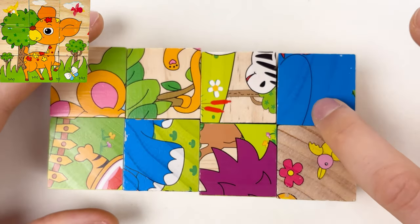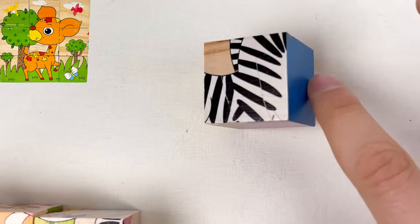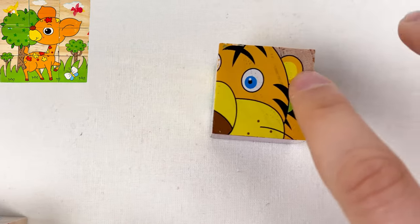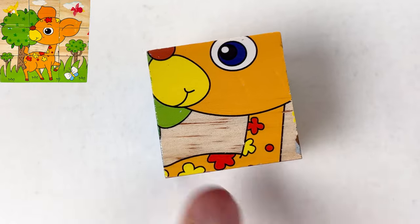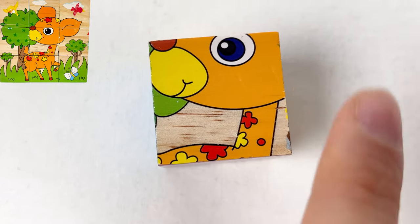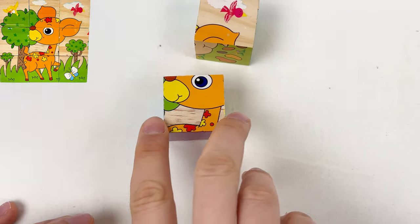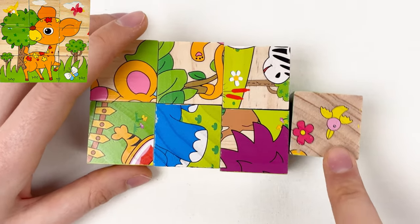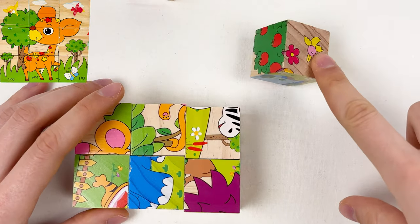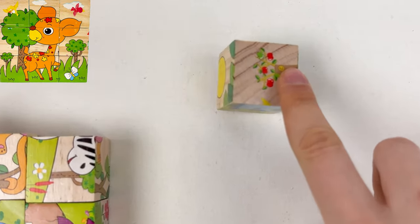And then we're gonna take another piece, right? And then we're gonna rotate and see if there is the deer, right? This is the tiger. Who is that? What do you think? Is this a deer that we need? Yes, great. Let's take our puzzle piece and place it like that. And then let's continue with the next one. So, and let's rotate and see if there is the deer, right?